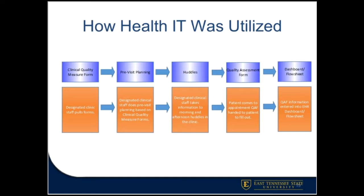The next step is pre-visit planning. They use our gap sheet, our clinical quality measure form, in the pre-visit planning piece. The pre-visit planning staff looks and sees what gaps there are and what they can go ahead and order inside of the system using standing orders. After pre-visit planning, they go to huddles. So the clinical quality measure sheet rolls directly into our pre-visit planning, which then rolls directly into our huddles. We have morning and afternoon huddles for the clinical staff.